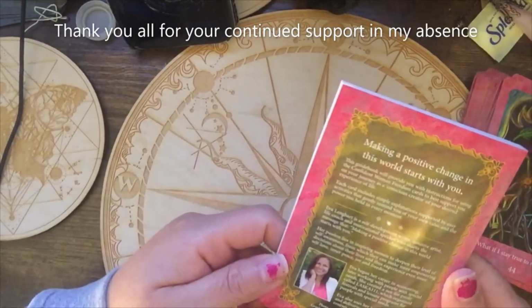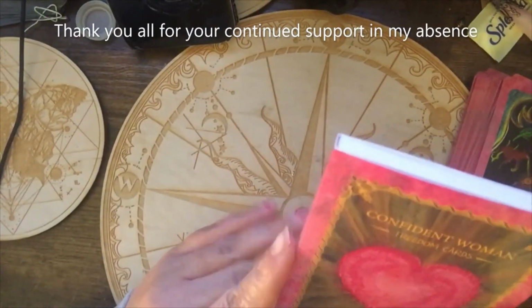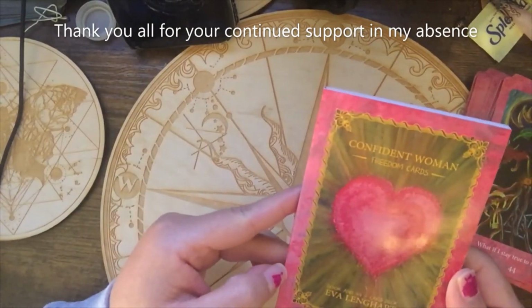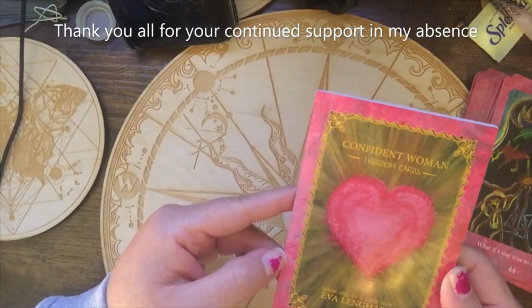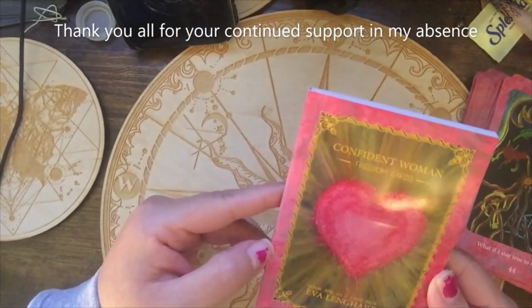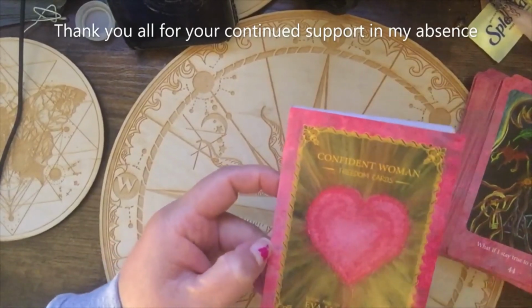This will be part of my practice, part of my readings going forward. I hope that she creates something else, because I'm truly grateful for these cards, and to have them, it's a privilege. So thank you. I'm Delilah Rose, and this is Delilah's Spiritual Spot.